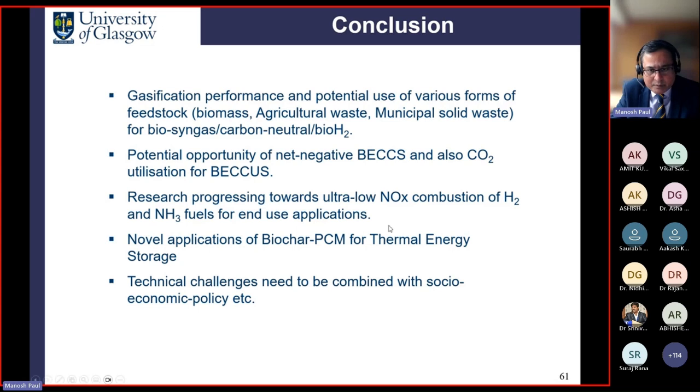Then I gave a bit of an overview of some of the work based on the hydrogen end use, ammonia end use in terms of combustion, and the technology that we are working towards to meet ultra low NOx combustion, and some of the novel applications of new concepts. And then these are pretty much linked to those, but it's another thermal idea. I know, and Professor Rohit Mehra also highlighted that, if you look into the policy aspect, these need to be linked together with policy, social side, economic side.